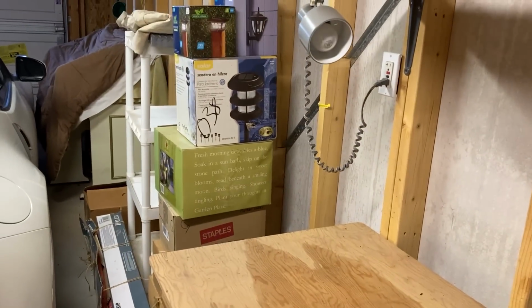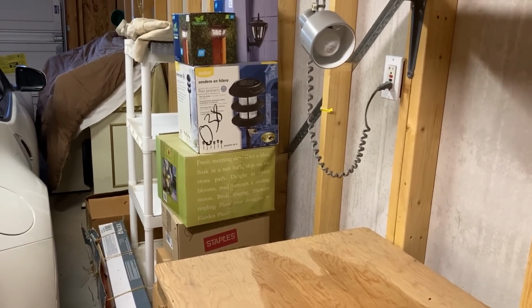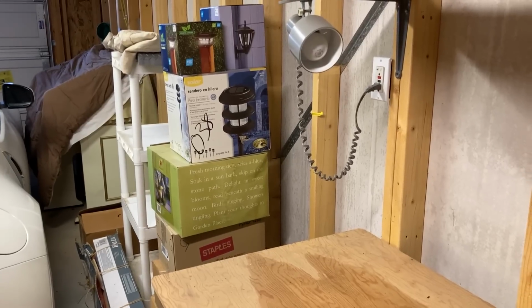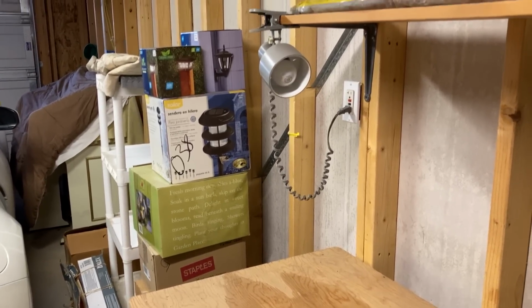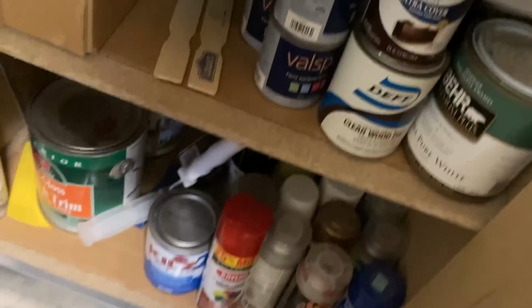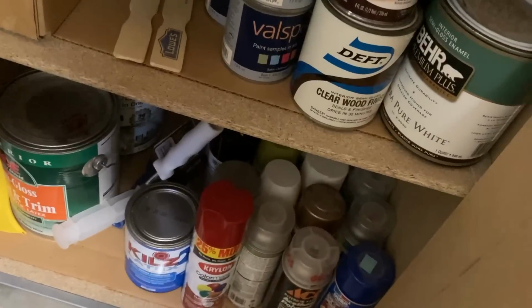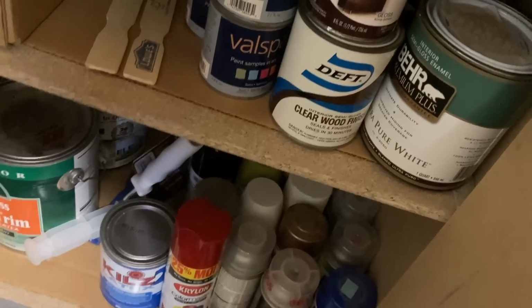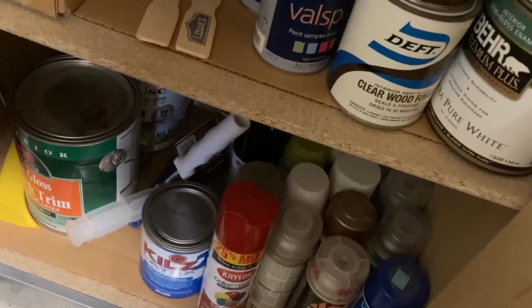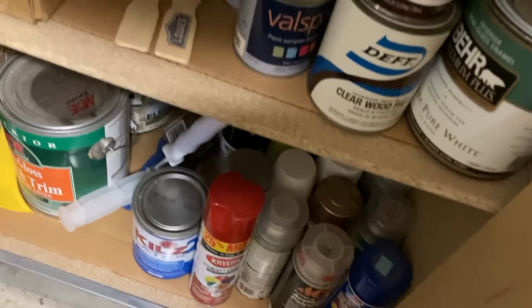Those are just things I'm going to be keeping. Those are some nice solar lights. I'll put those out when I get finished landscaping. So all I really have left to do in the garage is all this paint. It's probably bad since it's been sitting out in the garage for 20 years in the heat and the cold. So I'll probably just end up dumping it or putting it out for free and people can take it. And if it ends up being bad, they can just toss it.